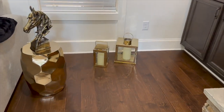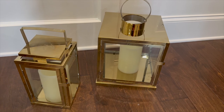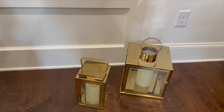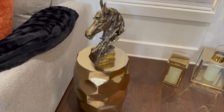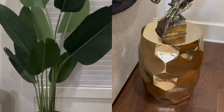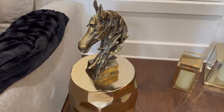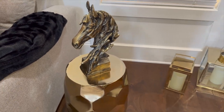All right, moving over to the side, guys. I have these two beautiful lanterns that I purchased from Home Goods last week. The bigger one was $19.99. The smaller one was $16.99. Absolutely gorgeous. And if I just move over just a tad, I have this beautiful accent table here. This accent table, guys, I can also use it as a planter because it's open on the other side. And this beautiful horse sculpture. I got both of these items from Ross.